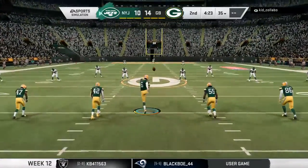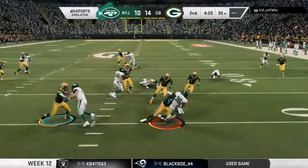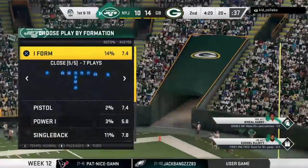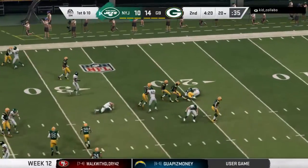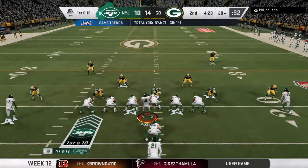Out is the kickoff unit as they run up and send this one away. This fielded at the 2. And he will be marked down right there at the 20-yard line. Let's go. Jets offense coming up now to start their next drive.